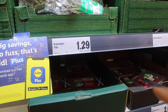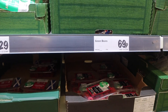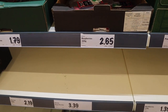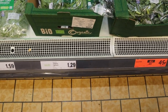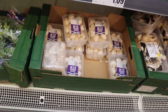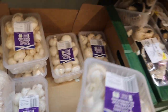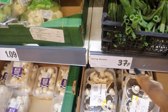You have asparagus for £1.29. Green beans for 69 pence, raspberries for £2.65, spinach for £1.29, kale for 45 pence, mushrooms for 99 pence. I think I'll buy mushrooms. Spring onions for 37 pence. I'm gonna have one of that.